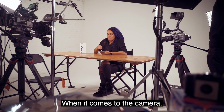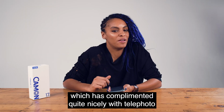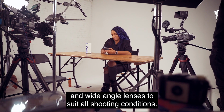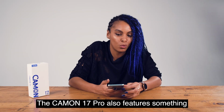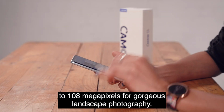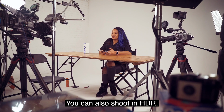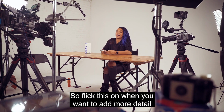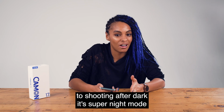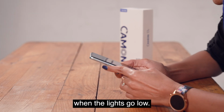So when it comes to the camera, you're looking at 48 megapixels, which is complemented quite nicely with telephoto and wide angle lenses to suit all shooting conditions. The CAMON 17 Pro also features something called Magic Pixel Mode. So it ups the pixel count to 108 megapixels for gorgeous landscape photography. You can also shoot in HDR, so flick this on when you want to add more detail to shadows and highlights. And when it comes to shooting after dark, it's super night mode. It should take pretty decent pictures when the lights go low.